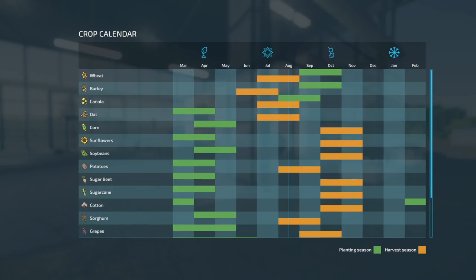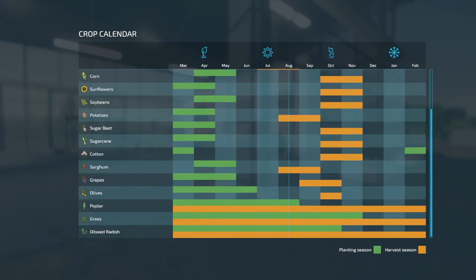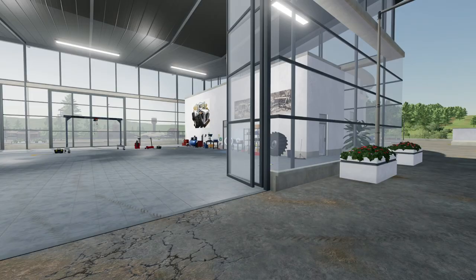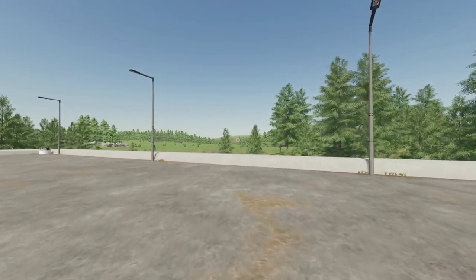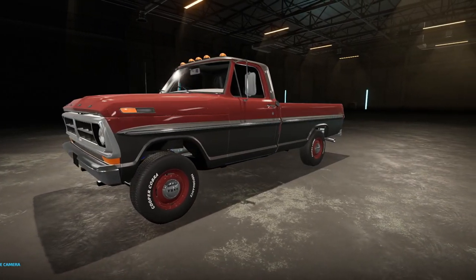You get the idea. Now, unfortunately, this time of year, the only thing we can plant is canola. Or oilseed radish or grass or technically poplars as well. It's a smorgasbord. But the true challenge is figuring out what we want to plant, because then we're going to have to get all of the equipment to be able to harvest that crop. So for now, I think we're just going to look and see what they have for trucks on the lot.